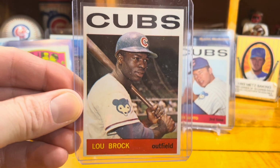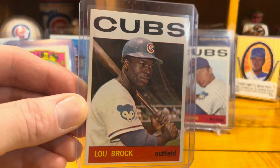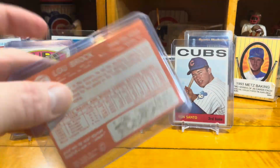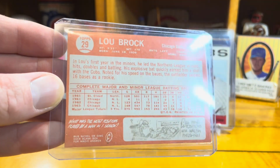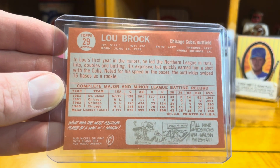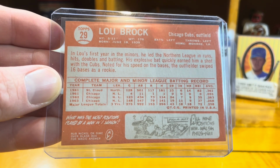My very first Lou Brock on a Cubbies card. 1964 Topps Lou Brock, and it is also a fantastic looking card. The back is so clean with that white and like peach color. And as a Cubby fan, it just makes me almost sad and happy to see him on this.